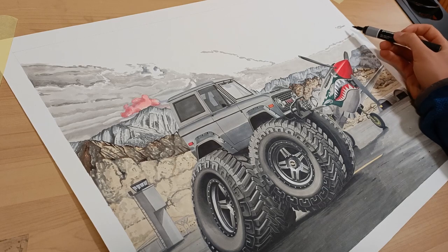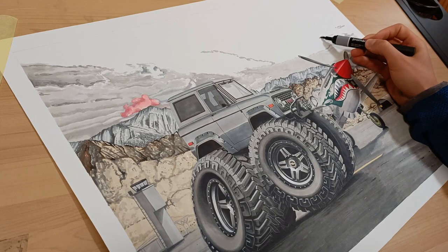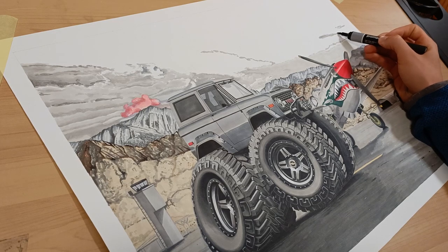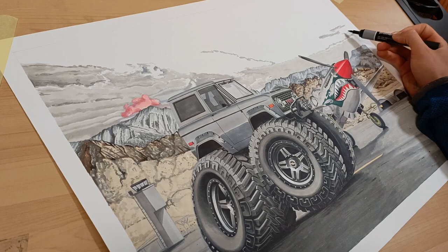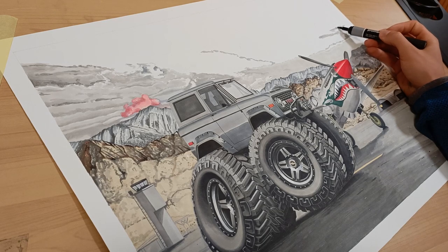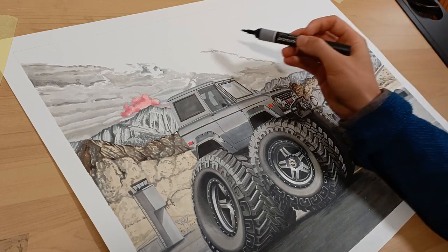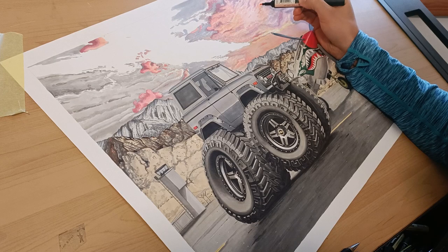So speaking about atmosphere, for the background, I wanted to create something more dramatic. I wanted the car and plane to be visible that it's standing on some desert airport. So I put little hangars there, an airport tower there, and furthermore, in the background, I wanted to draw something more aggressive, and I went for the mountains.